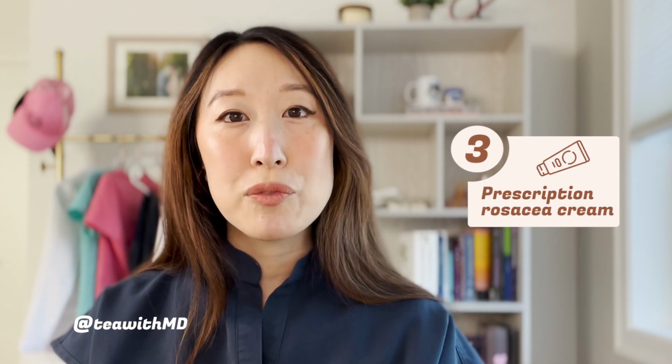I've been using this one for a really long time as well. It's great for sensitive skin. It never triggers any of my rosacea or my redness. In fact, it helps to calm it down, and it never causes any stinging or burning. After my thorough double cleanse, I pat my face dry, and then I've been putting on a prescription rosacea cream.